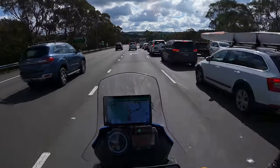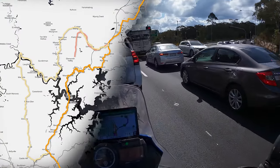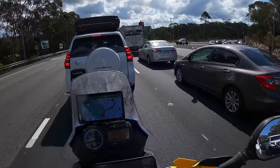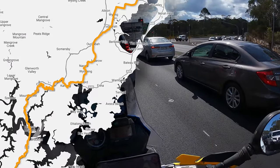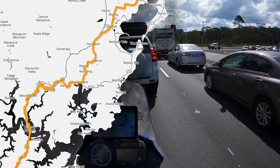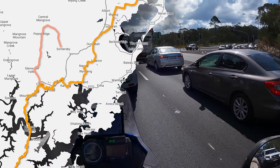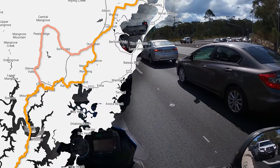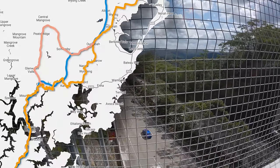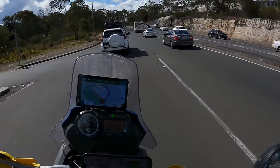Turning right. This is where it gets interesting because Wiseman's Ferry Road and Peats Ridge Road are actually a part of the old road. We're sort of in the middle there somewhere, where the old road came up the old way, and then because of the congestion on that road they couldn't quite get over the hills, so they instead went west and came back in east, and then eventually built the Mooney Mooney Bridge, and that became the M1 that it is today. Yeah, Wiseman's Ferry Road, Peats Ridge, a forgotten part of the freeway.